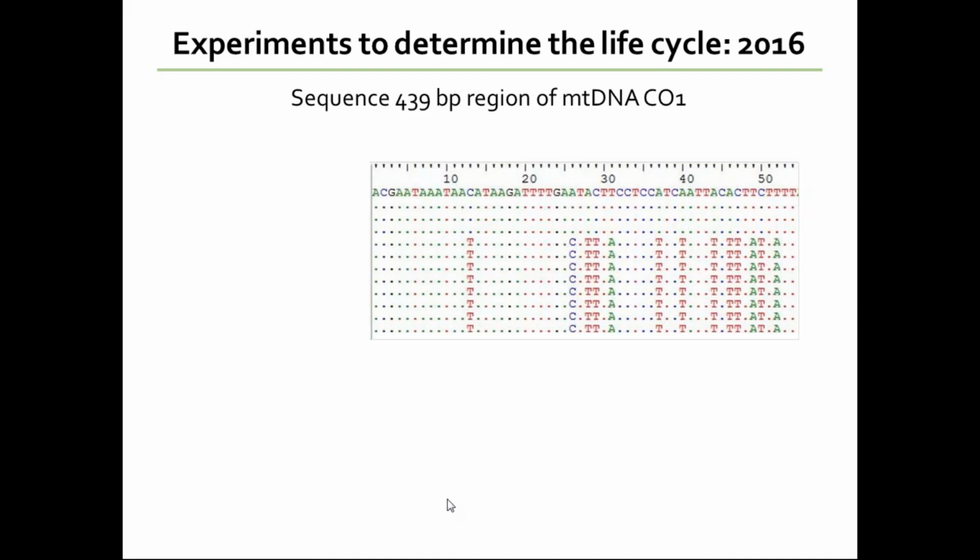So I sequenced this 439 base pair region of the mitochondrial DNA, the CO1 gene, which is cytochrome oxidase 1. If you've ever heard of DNA barcoding, that's what this region is. It is thought that you can use this barcode region just like the barcode on your groceries. You can figure out this sequence and compare it between different species, and as long as there have been previously identified species, it will tell you what species it is.